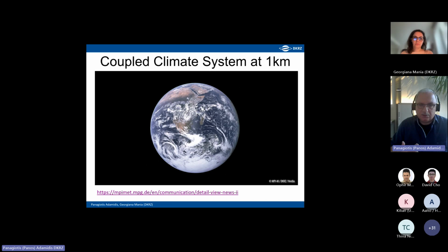But as I said, the climate system is not only the atmosphere, it's also the ocean. And to see how good ICON is doing with high resolution, I will show you now an animation of a simulation that has been done on Levante on 900 nodes with a resolution of 1 kilometer atmosphere and also 1 kilometer ocean. What you see here is the so-called blue marble.